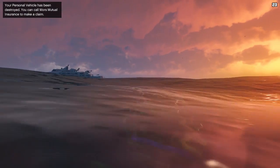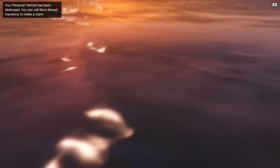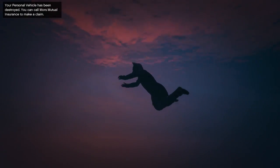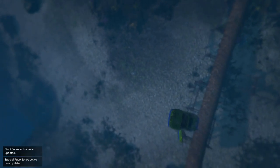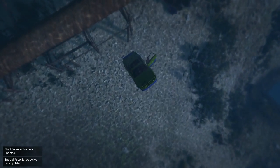So, in conclusion, the Ardent is a very disappointing vehicle that could have been so much more if it would have been included in racing for sports classics, and if it would have had the ability to be amphibious along with the APC, the Blazer Aqua, as well as the Technical Aqua. If Rockstar would have just done those two things, it would have made the Ocelot Ardent a vehicle most definitely worth purchasing instead of one that most people should avoid at all costs.